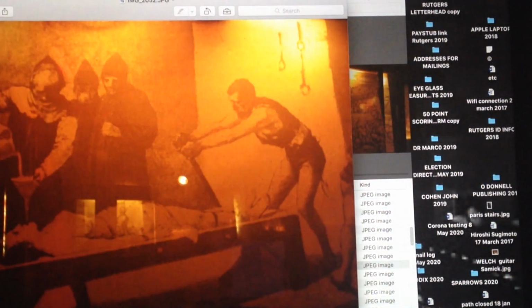And this gives you an example. They seem to have a team. On the left-hand side of the panel, you see that the victim is having a siphon, water being poured through a funnel. It's a form of waterboarding.